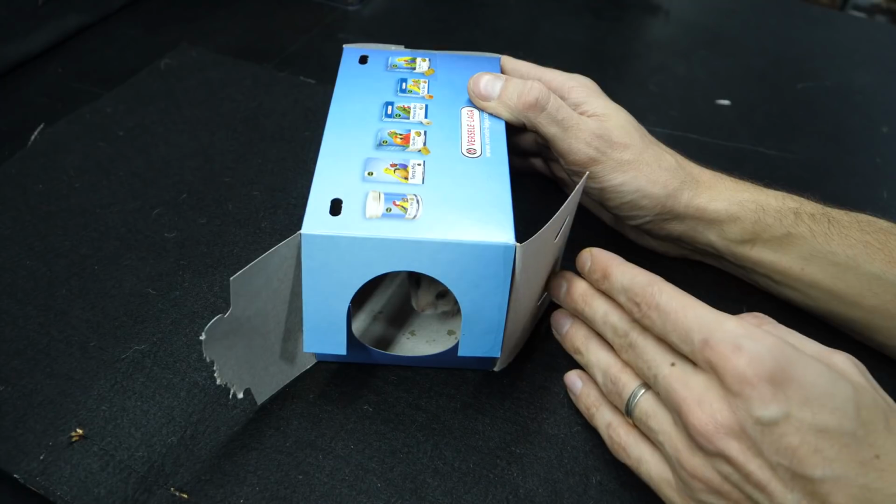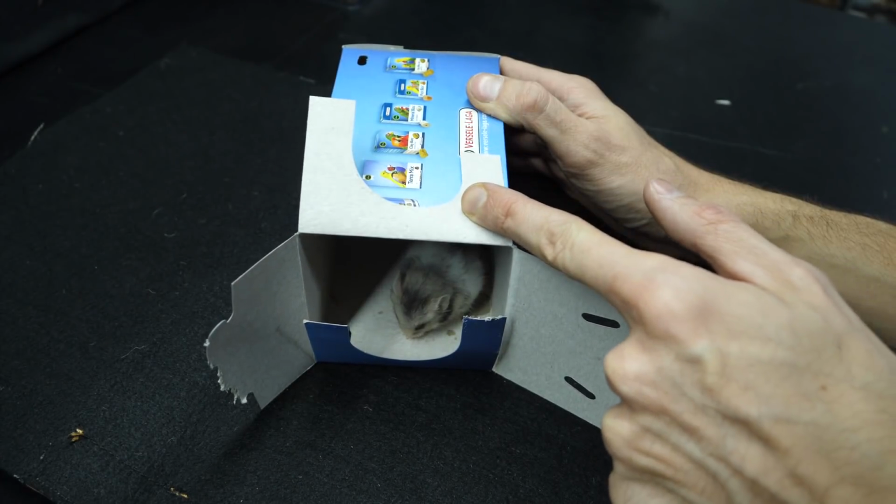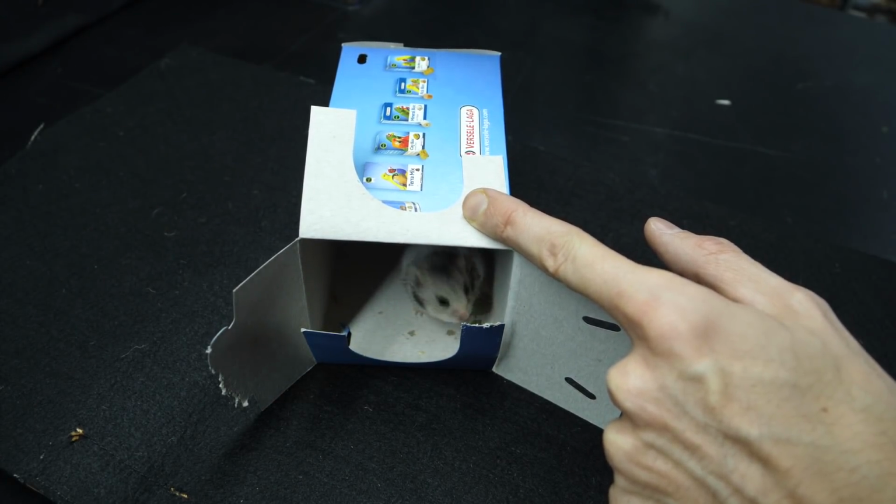Anybody home? Look at this little guy. This is the new hamster.